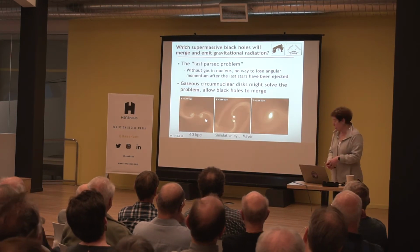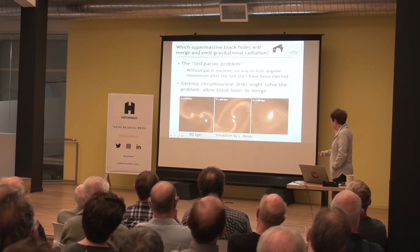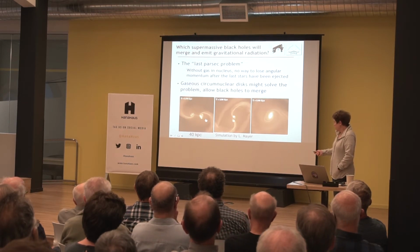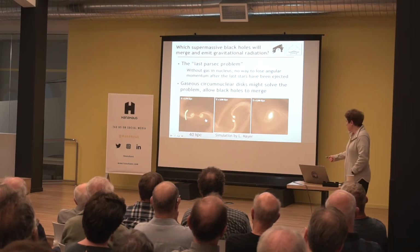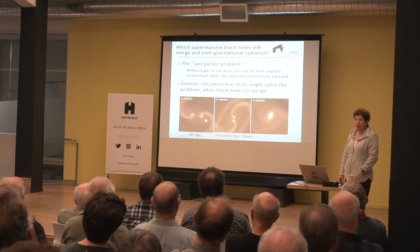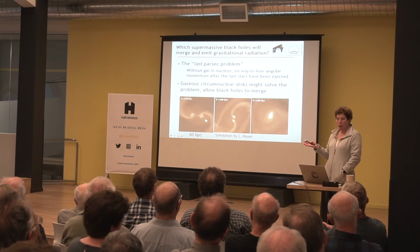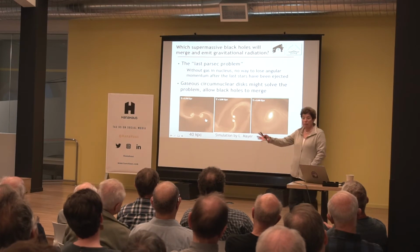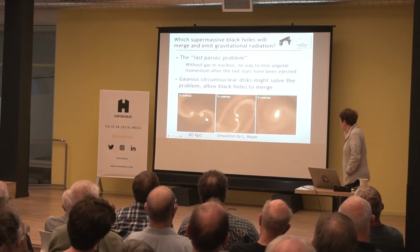So if you look at a computer simulation of two galaxies merging together, this is by Meyer in Switzerland, here are two galaxies coming closer and closer together. Each one has a black hole in the center. And if there's not much gas in the nucleus, these black holes just go around and around each other, and it's like the Earth going around the sun. There's nothing to actually make the Earth merge with the sun unless you disturb it somehow. And you can disturb it by throwing a lot of gas at it, having drag against the gas, having shock waves in the gas, and you can end up with these two black holes merging.